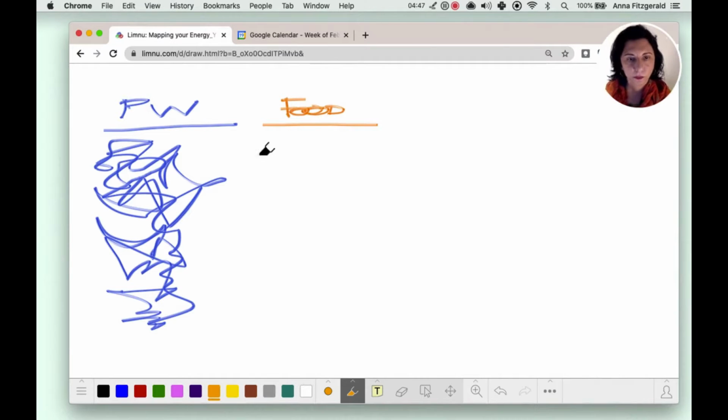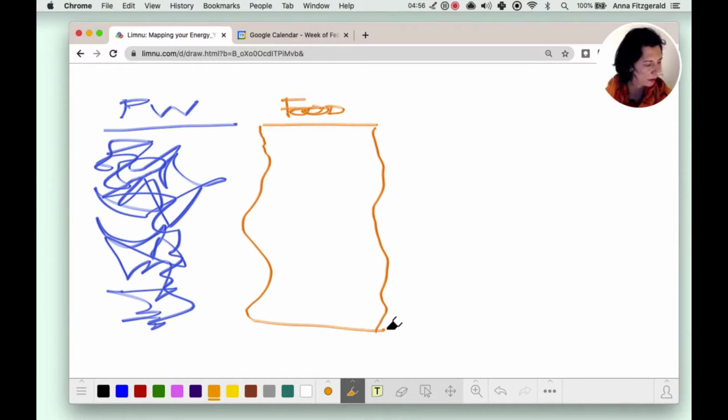All right, so what does this look like visually? I'm going to put a box around this one. Maybe not a box, maybe a little squiggly thing. Gosh, I am just terrible with my pen today. All right, let's pretend this is a nice box. How do I feel about the food situation in my life right now? Okay, what came to mind was something like this. I'm just freestyling here.